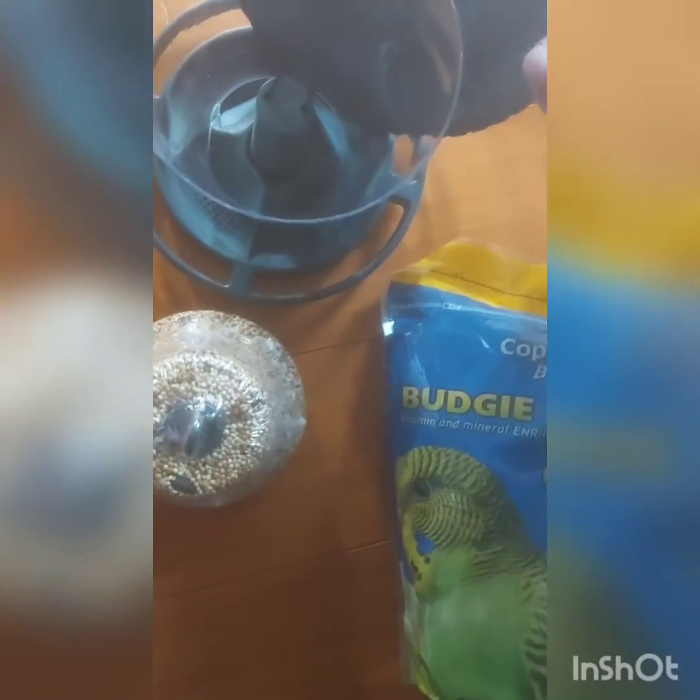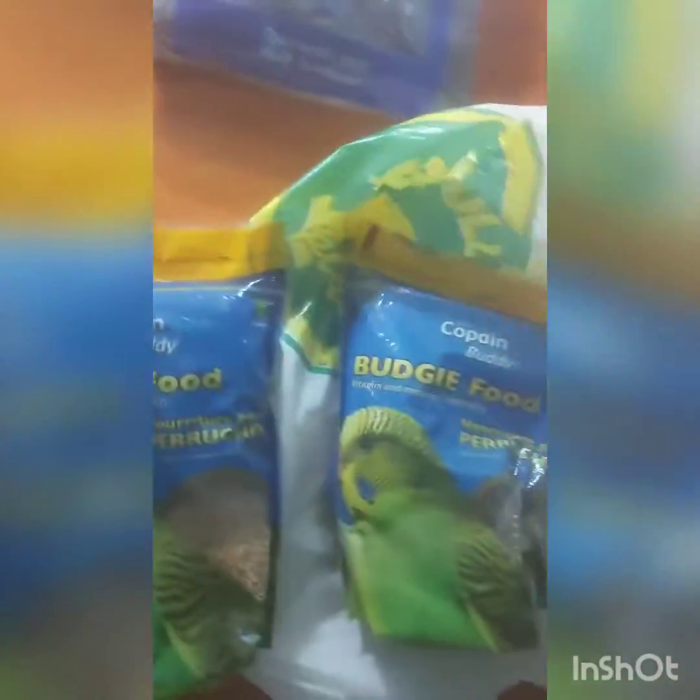I just want to show you some crazy stuff my buddy got me. It's just some bird food and a bird feeder right here, and a bell. You need another one of these because I've had so many birds come here, right? So I got bird fever, I guess you could call it. He got me budgie food, black sunflowers, and a bell.